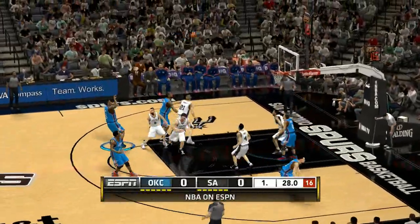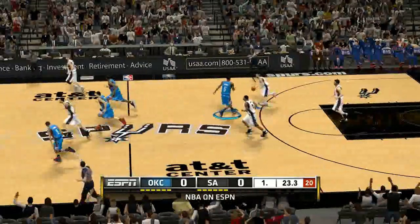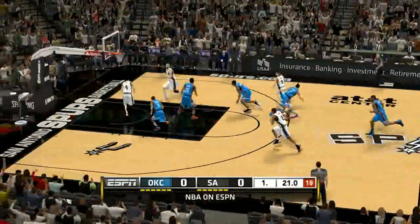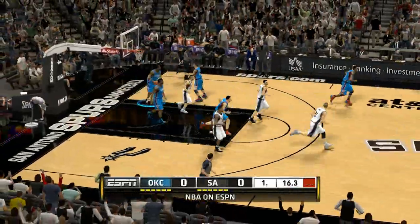Sefolosha kicks to Perkins, and he misses his first shot. And you know why he was open there. They didn't commit too much defense to him, and you can see why. He has trouble making that shot. And Durant sends it back.